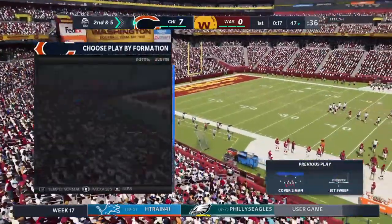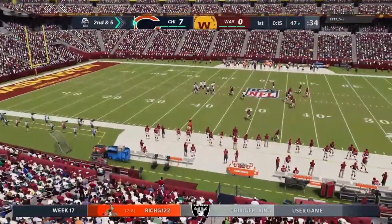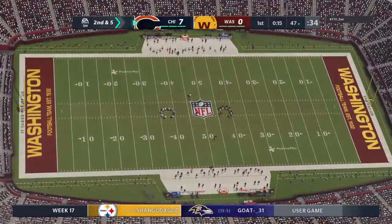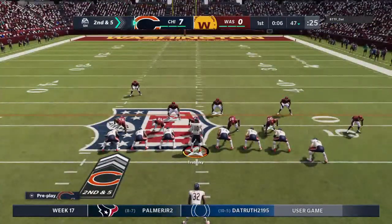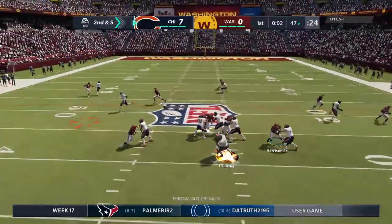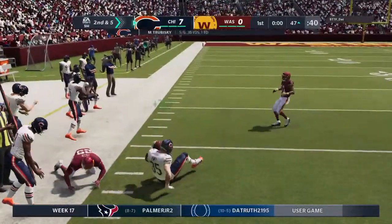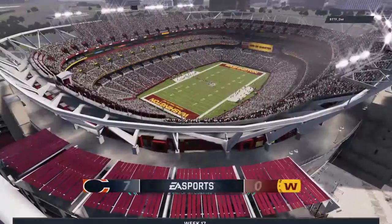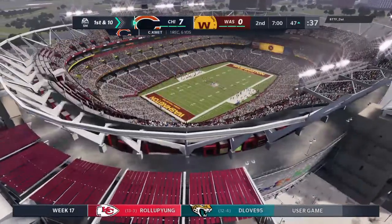The safety, Keanu Neal, there to make the tackle. 47-yard line. A gain of 5 brings up 2nd and 5. From the 47, it's 2nd and 5. Trubisky will throw. He'll get that complete to his tight end Kmet. And he'll be taken down as that will take us to the end of the first quarter of play. After one, 7-0 on EA Sports.